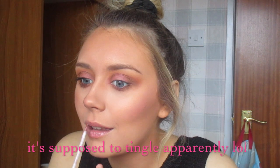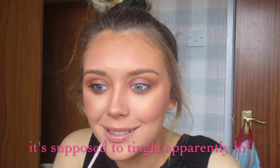Feels really weird not having lips lined, and this brush feels really weird, but it's got like a mint feeling. It's making my lips tingle. I don't know if that's a good thing or not. This is a wee bit scary.